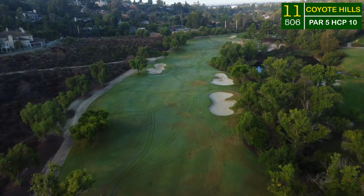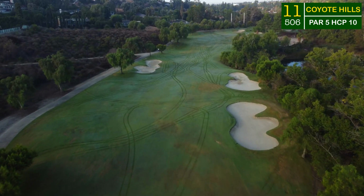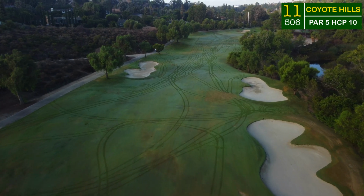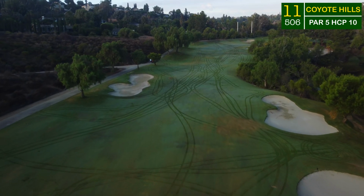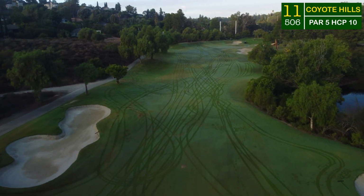The first par 5 here on the backside. It's a very tough one. As off the tee, there's plenty of trouble right and left. Far left, you're going to lose your golf ball. Far right, you're going to lose your golf ball. And just a little bit left or right, well, there's sand to catch your golf ball there too.